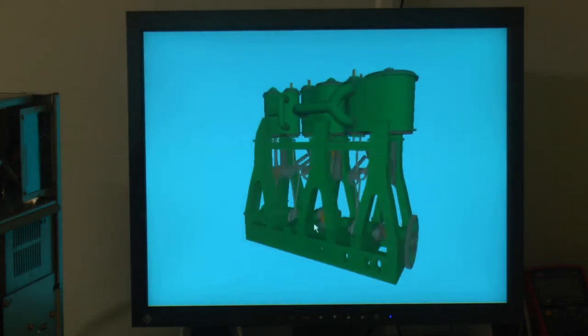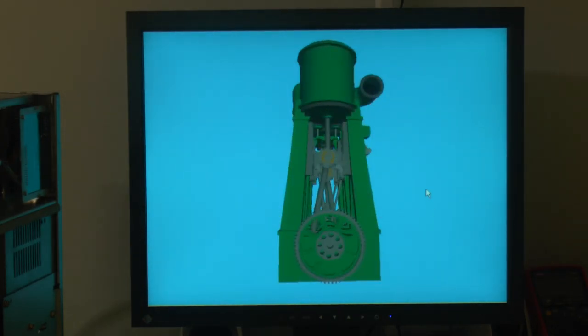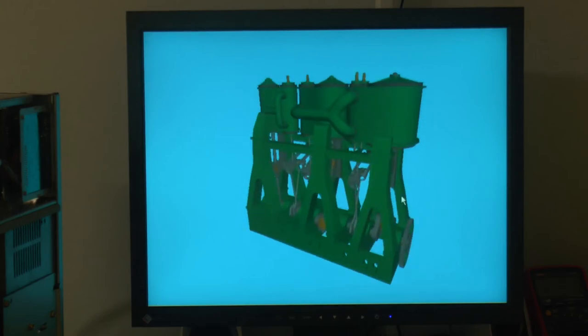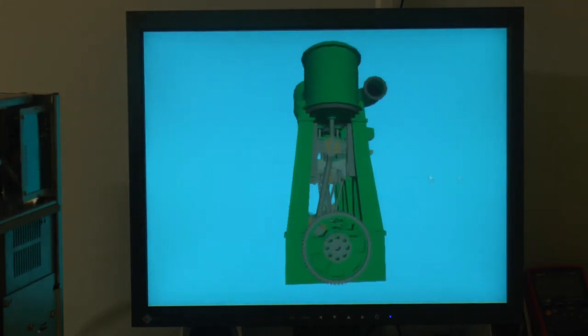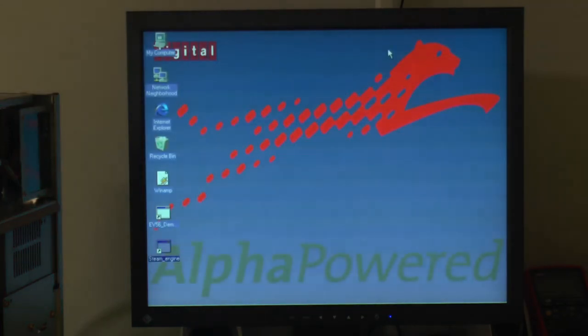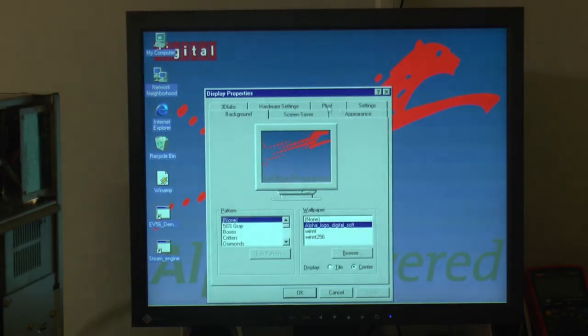The demo is a bit slow on this machine though. It's not so much the CPU, it's just the graphics card. There are a lot of polygons in this demo. It actually struggles, and it really likes the GeForce 256 or something. I have plenty of polygons in this one. Went a little bit overboard there. But yeah, maybe we can make it run. I'm curious here.